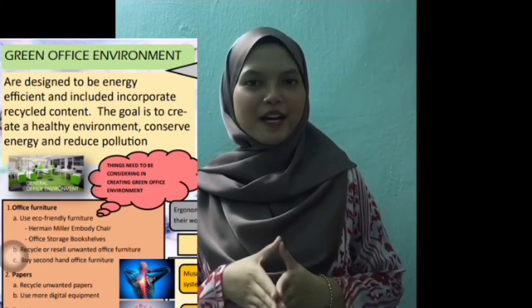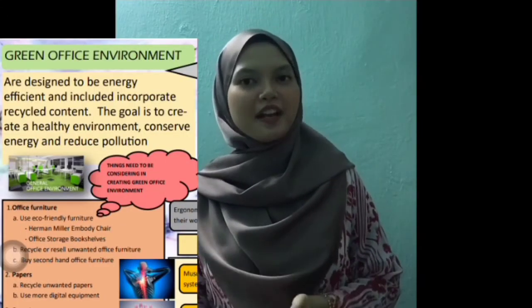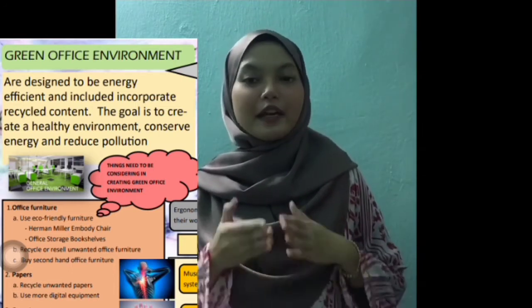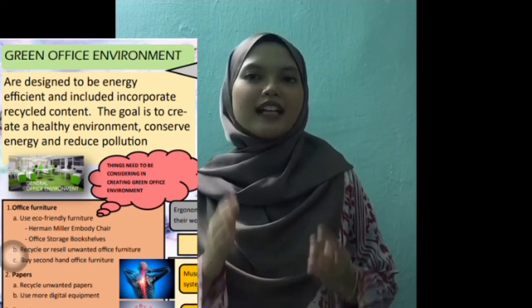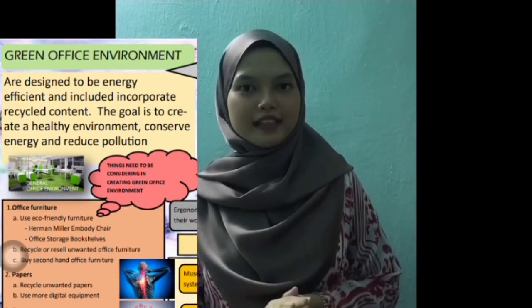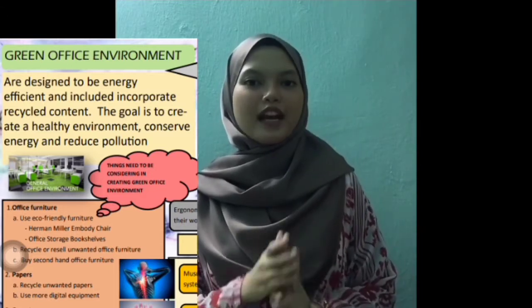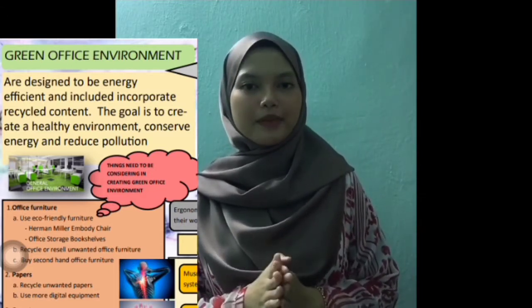You know what is a green office environment? A green office environment is designed to be energy efficient and to include corporate recycled content. The goal is actually to create a healthy environment, conserve energy, and reduce pollution. There are 3 things that need to be considered in creating a green office environment.